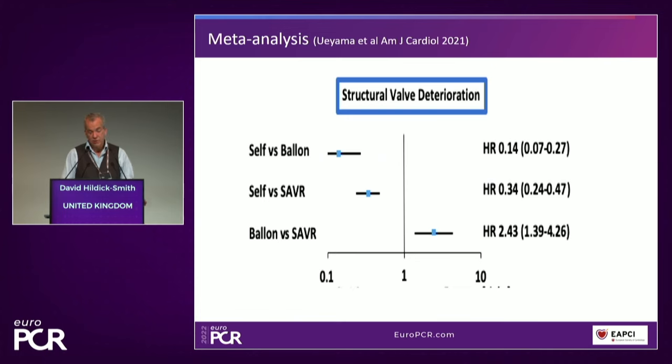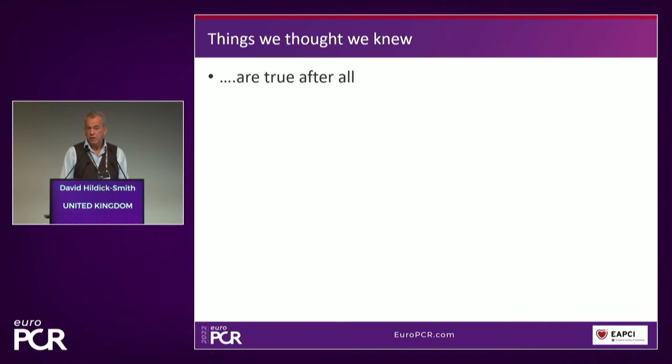And I'll just draw attention to the essential conclusion, which was that in terms of structural valve deterioration, and I think it's really pretty clear now that this is true, that you have a better outcome if you can use a self-expanding valve and have a good result than you do with the balloon expandable valves. Similarly, versus SAVR, you get differences that you can see here between the self and the balloon expandable valves. So I think the things we thought were true actually are true after all. The things that we intuitively expected are true.